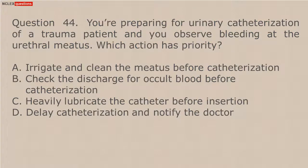D. Question 10. Your patient with chronic renal failure reports pruritus. Which instruction should you include in this patient's teaching plan? A. Rub the skin vigorously with a towel. B. Take frequent baths. C. Apply alcohol-based emollients to the skin. D. Keep fingernails short and clean.